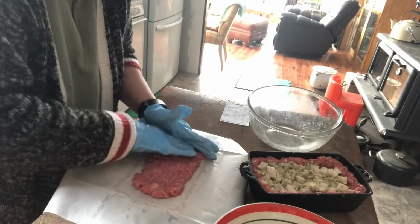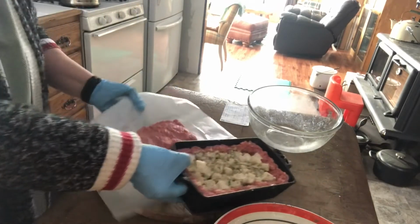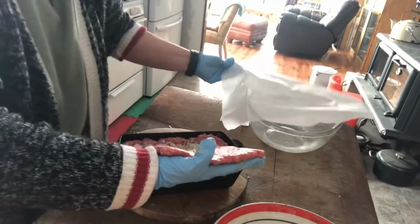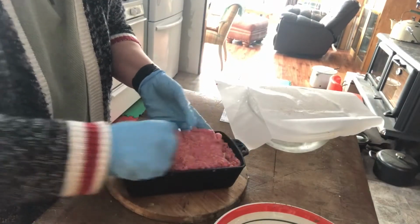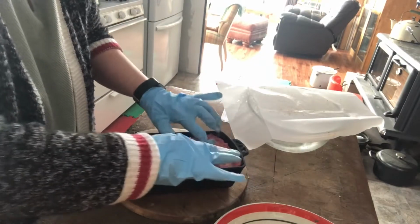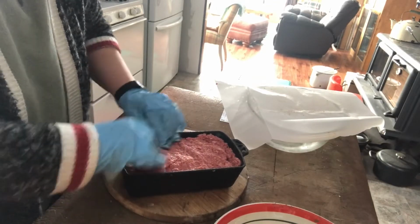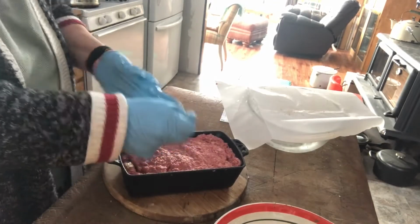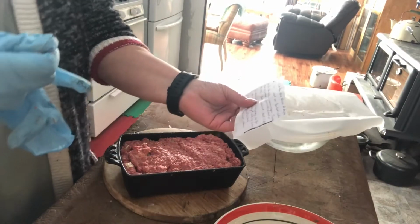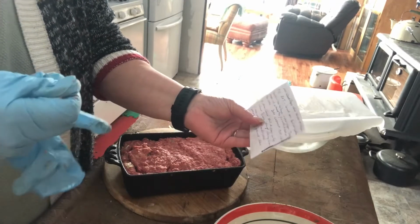Okay, so now it says to slide that onto that. There we go. One lid. And poke it down. Pinch it together. And now it says to bake uncovered at 350 degrees for 1 hour. And Mom put a note here.